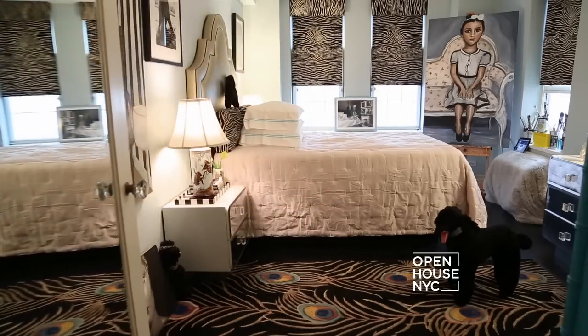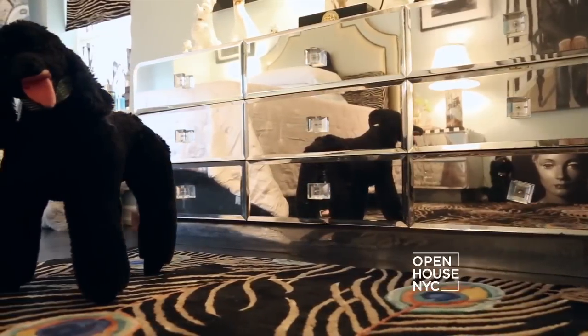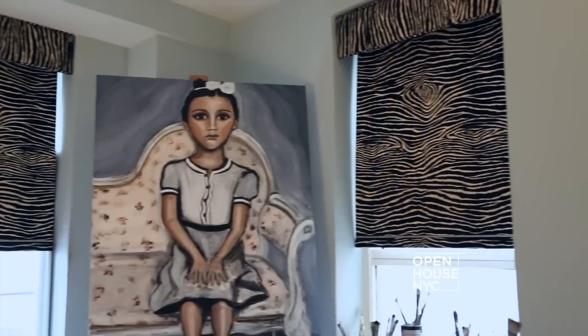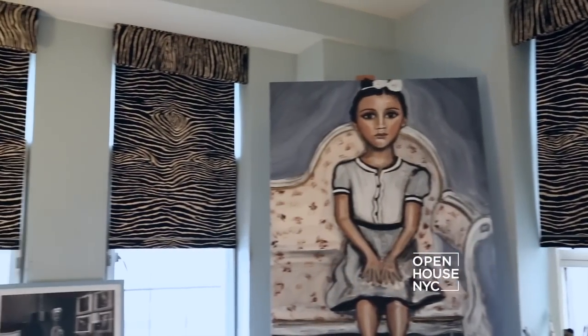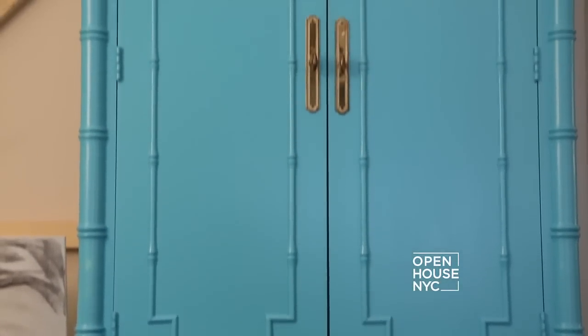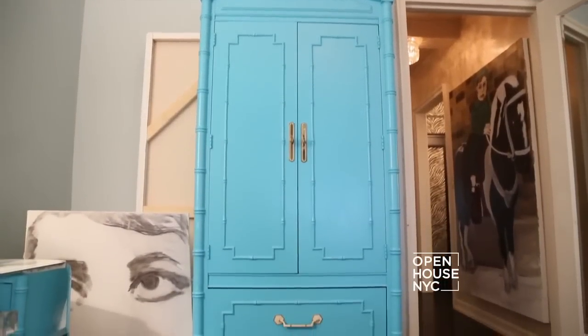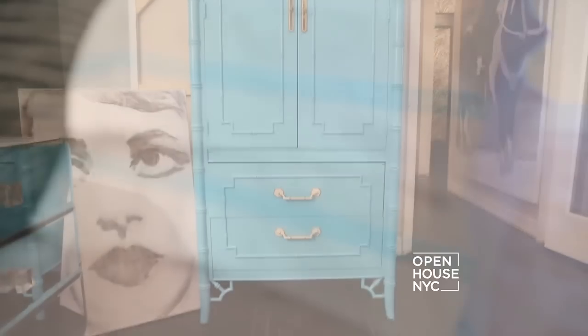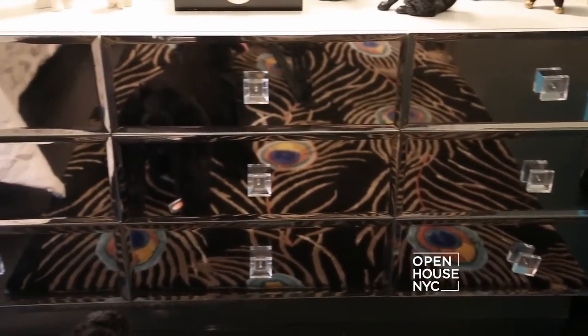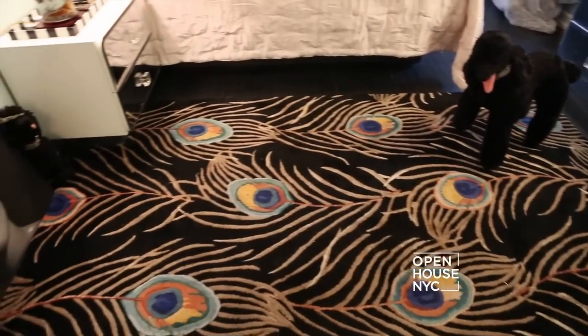Color has been such a big, important part of my life because I am a painter, but also in what I've done in work. The color speaks to me in so many different ways. The black and the white becomes the base, and again, I bring the blue back in. I love this turquoise blue. I found the cabinet down in Florida, brought it up, and had it painted this amazing color. I also use it in my bedding, the little piping of blue. My rug is black and cream, and then it touches that little bit of blue as well.